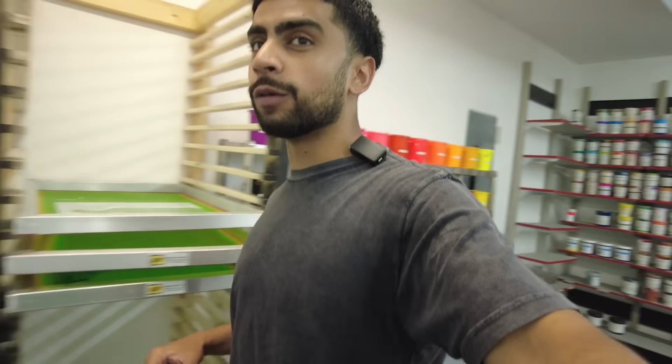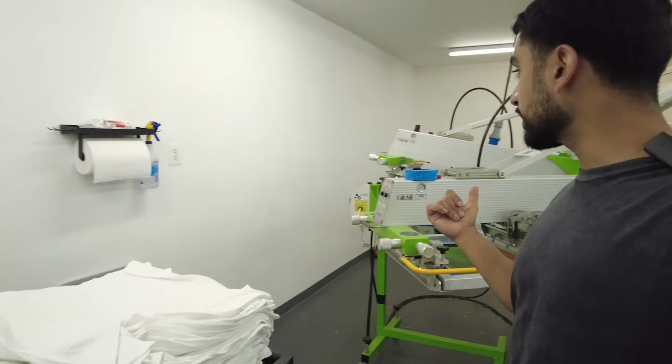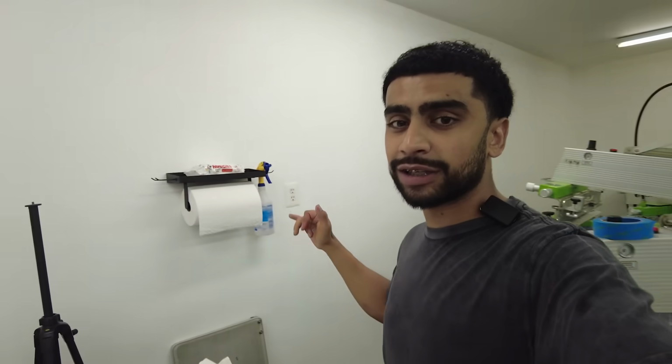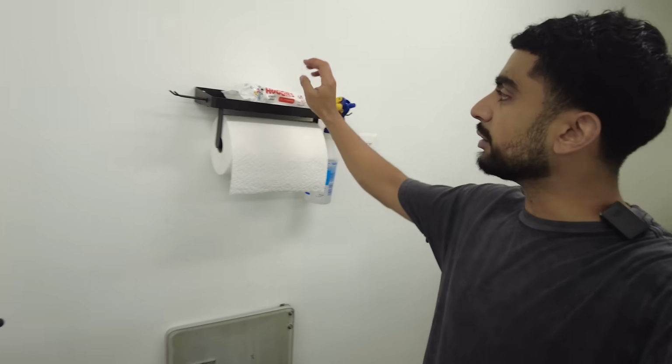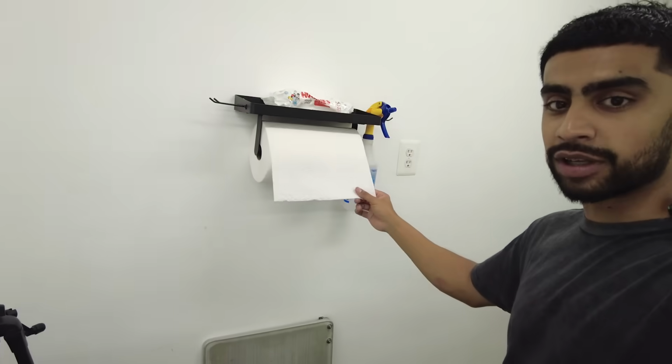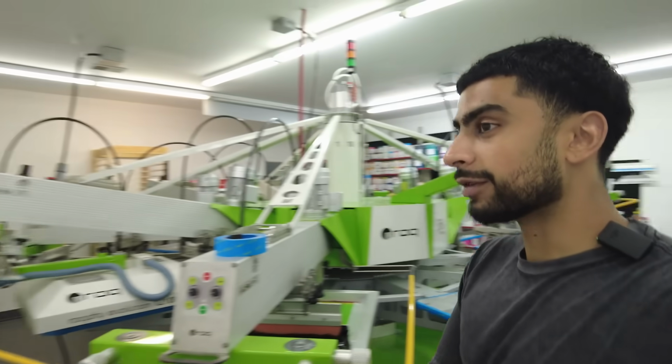And I also, right by the press, I catch myself always in need of like a napkin or something. So I set this thing up right here. Can hang that up. Got baby wipes, got napkin. We're good. That's a good spot for that. Morning, we're in here working away. And my mom's birthday.